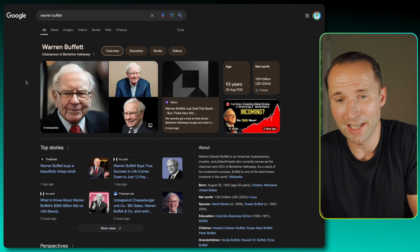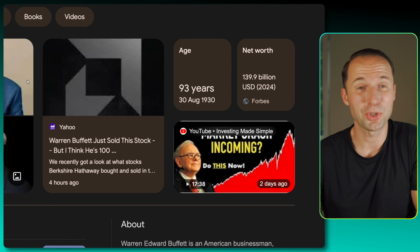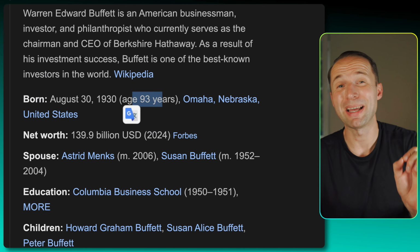So let's start off with the legend himself, Mr. Warren Buffett. I mean, I really love this gentleman. Definitely make sure you watch a couple of his videos. Really insightful. And the man is 93 years of age and still has so much wisdom, so much wit and fun and energy. So let's have a look at how he actually invests his money.